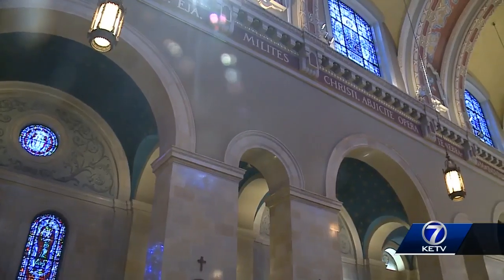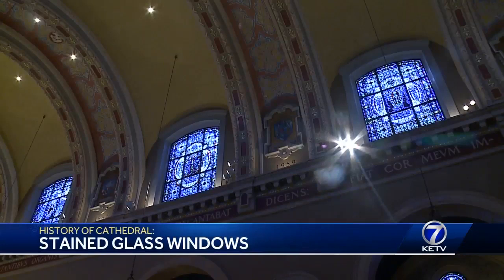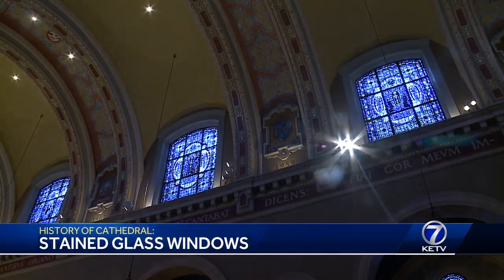Chin, looking at the windows from the outside, you can really see how detailed and intricate those stained glass windows are. But from the inside, with the sun shining through, you can see just how beautiful they are. Now, there are literally dozens of windows inside the cathedral. Some depict people, some events, but all of them were made by hand and for a specific reason.